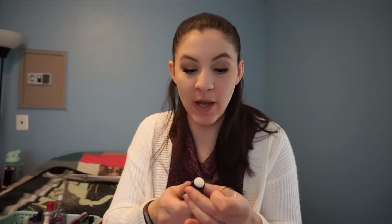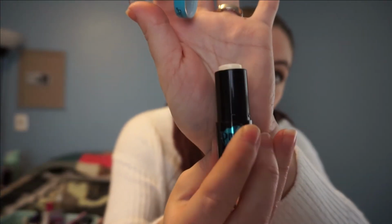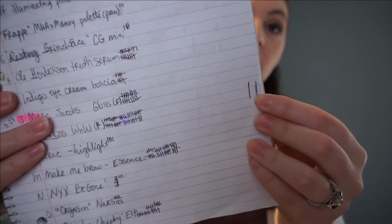For K, I was using this Pout and Kiss by Wet n Wild, and that's all that's left. So this one should be an easy empty, hopefully next month. So let me mark it really quick. So this one was one I had at work, but I'm going to bring it home so I can finish it here. So I was at that line, and now I'm right there. So from there, the edge of the paper is all that's left.